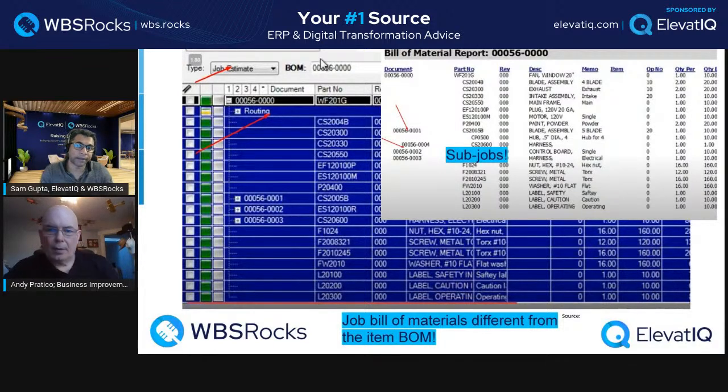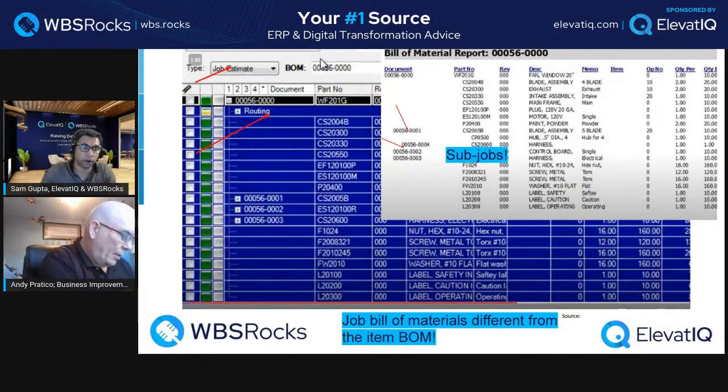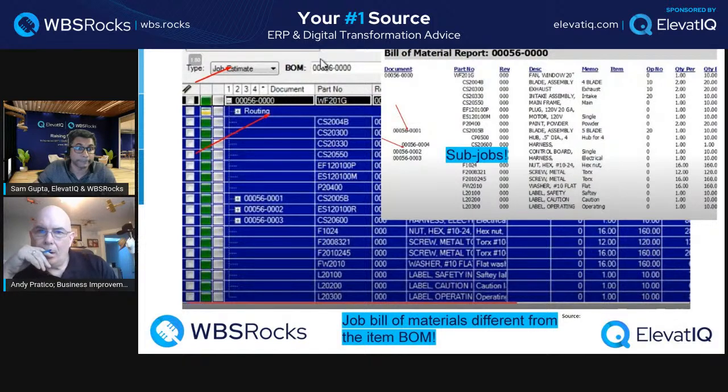But in my mind, if you look at material planning and material control, that experience is going to be equally critical in a lot of verticals. Not every product can do that. The only product that I've seen so far that can do that is probably Infor.